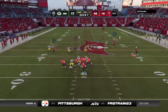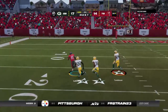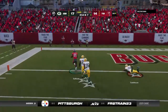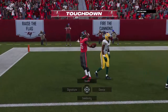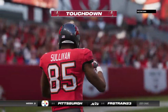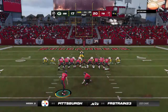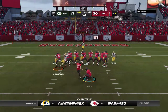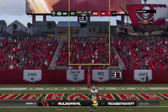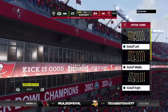Back to throw. And that's caught inside the 35. Touchdown, Tampa Bay. A great effort there. 62 yards. And the Bucs answer back with a touchdown of their own to take a fourth-quarter lead. Moody good with the extra point, and that will make this a 4-point game.